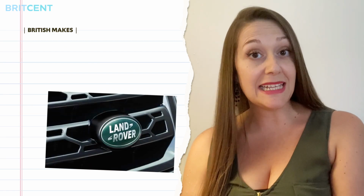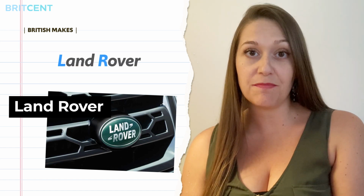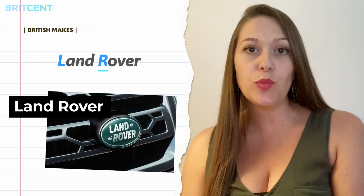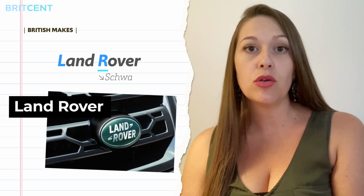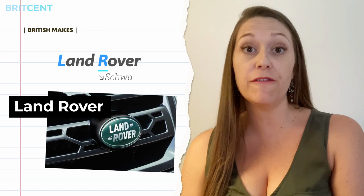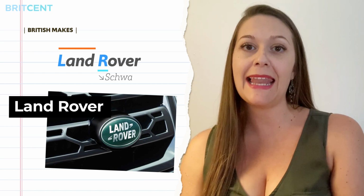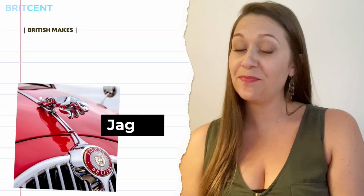Okay, so now we're going to look at a few British makes. The first one is this. Just watch out for those tricky L and R sounds. In the second word, in British English, we don't normally pronounce the final R sound. And instead, we use the schwa sound, so we say rover. We also place most of the stress on the first word, land. So in full, this make is Land Rover. Land Rover.